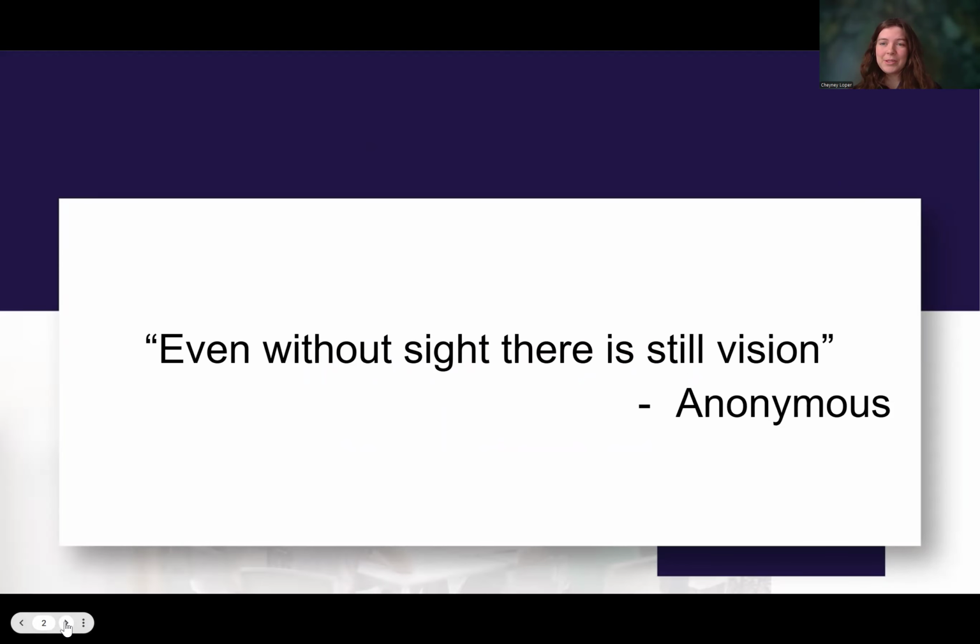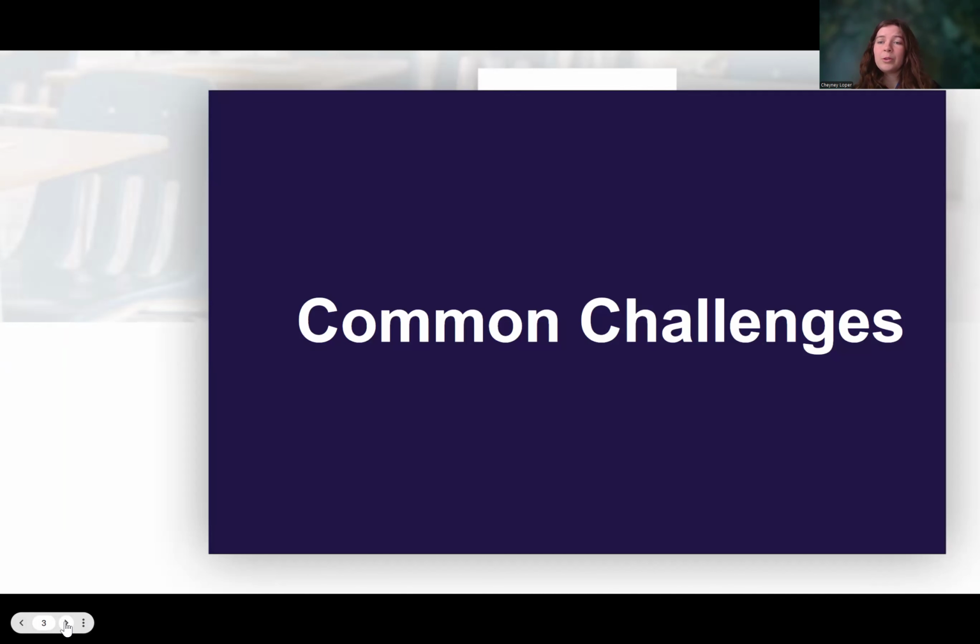Starting off with our quote, "Even without sight, there's still vision." This is actually an anonymous quote, but it just shows that everybody has a way in which they desire to express themselves. We'll now discuss more specific common challenges for those with visual difficulties.